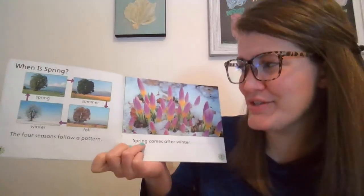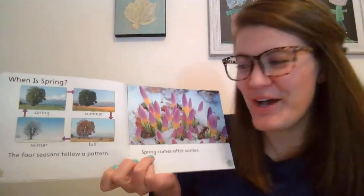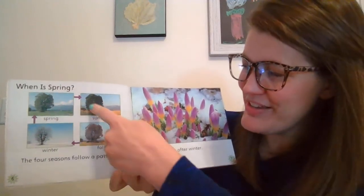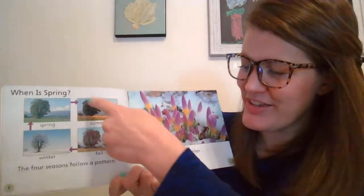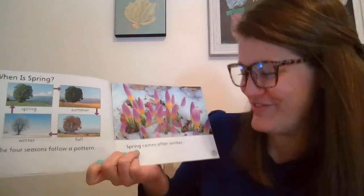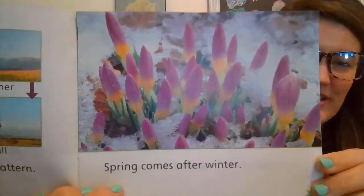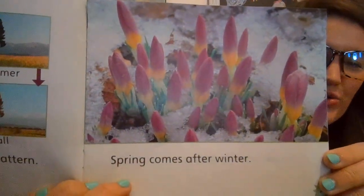The 4 seasons follow a pattern. We know that. Winter, spring, summer, fall. And they just go over and over and over again forever and ever and ever. Spring comes after winter. So these are tulips, my friends. Tulips are some of the first flowers that come out in the spring.